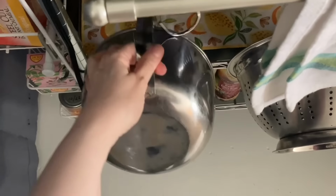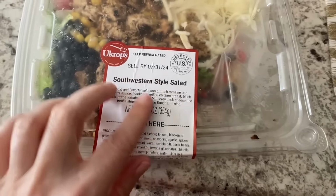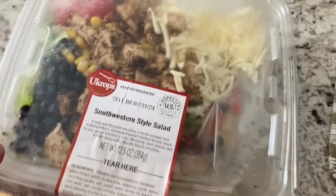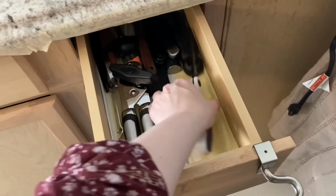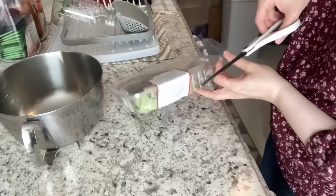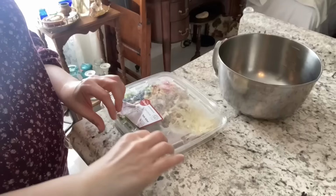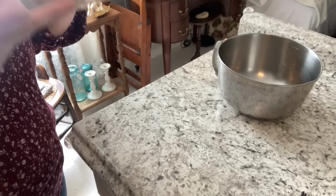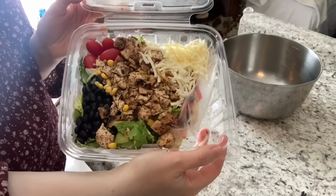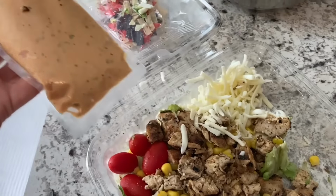We are gonna make a food pantry day lunch. Now this salad is a few days out, so I hope the chicken is still good. We're gonna have to give it the sniff test. Ooh, the chicken still smells good. We got little pieces of tortilla, fancy salad dressing.